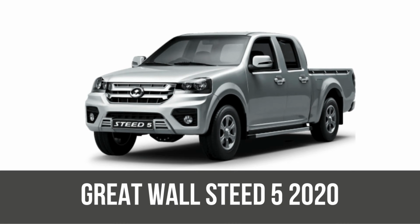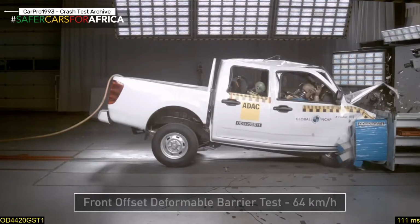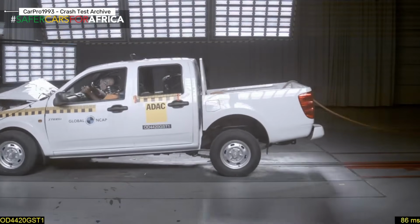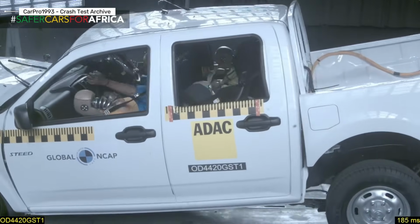Jumping to 2020, the Great Wall Steed 5 pickup, priced $15,000 to $20,000. Global NCAP handed it 0 stars, no airbags at all. The dummy rocketed forward as the cab imploded, a pickup turned pile of scrap in seconds.